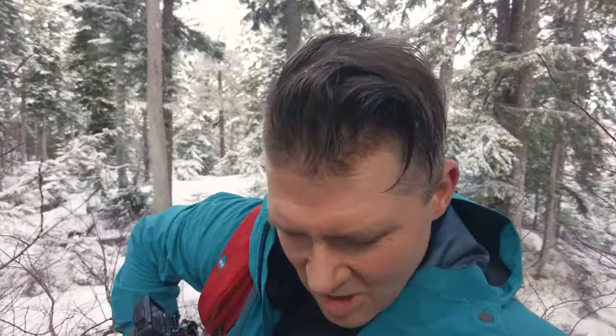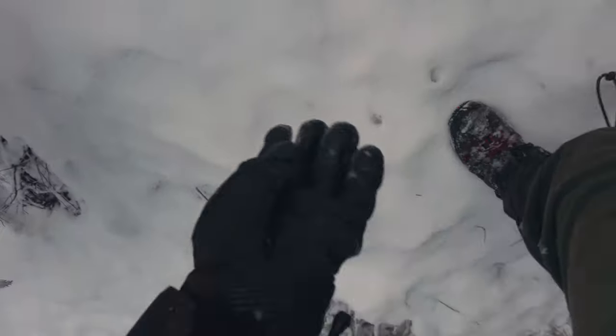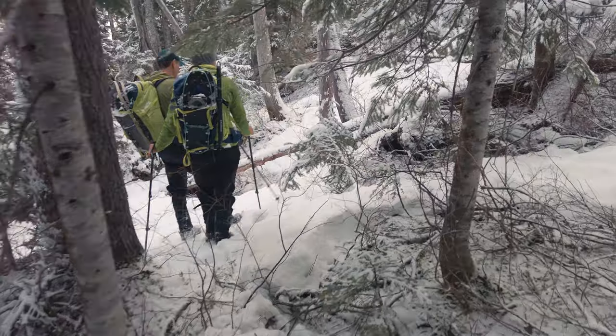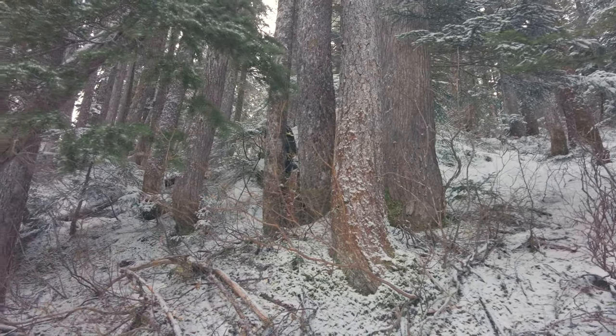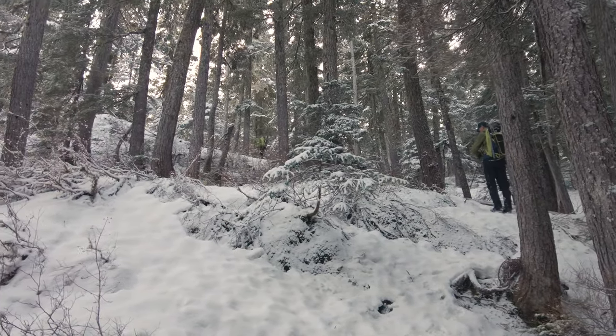It wouldn't be a real day hiking without some bushwhacking. Got a little bit off course here, and we're almost back to the trail. Full on bushwhack now up this ridge. Not that many bushes though, you can get through here pretty easily. Just a little crusty, a little slippery. Not too bad.